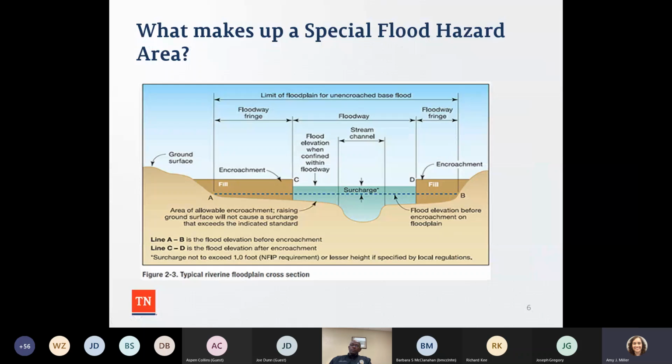As we talked about earlier, what makes up a special flood hazard area, as we've shown in the schematics before, is a little bit different this time, because when you're looking at the limit of a floodplain for an unencroached base flood area, you see the whole floodplain area.